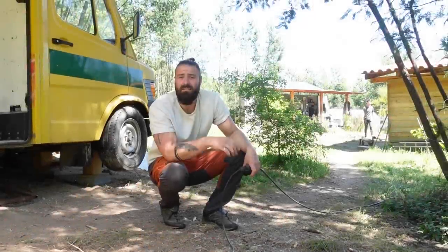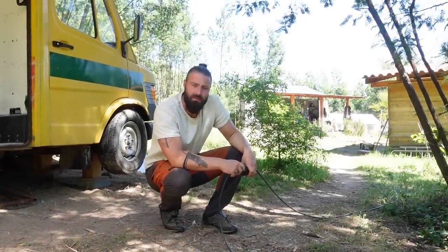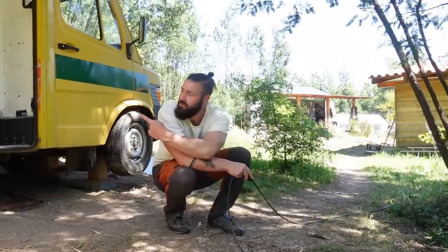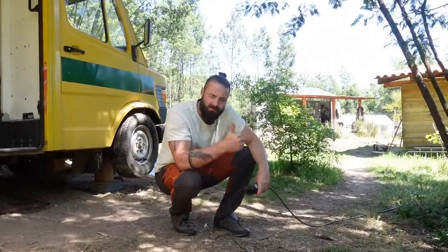Okay, so now that the van is cleaned and everything is ripped apart, we want to bring power to the van. So we're gonna dig a trench all the way from the Pizza Hut to the van so that the van has power.